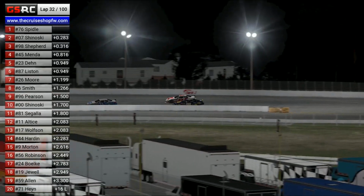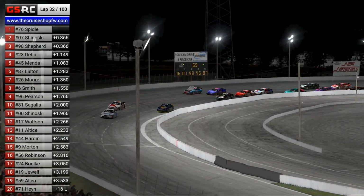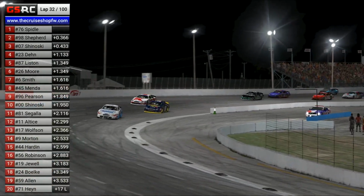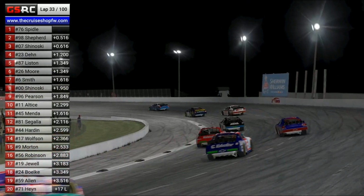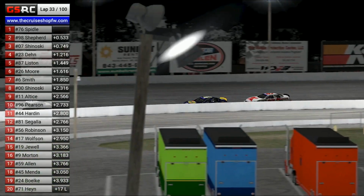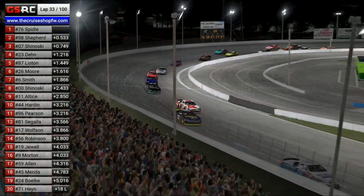And I believe these guys made a mistake by allowing J.R. Shepherd, if you will, to make that move and get up front, because he is pretty much untouchable once he gets up front. Well, Menda having some problems. He is just throwing away spots here. Looks like he's obviously driving a little conservatively. Nonetheless, it's still Brad Speidel out in front with about a half-second advantage over J.R.